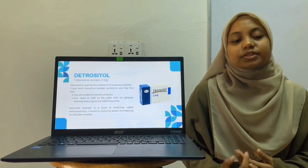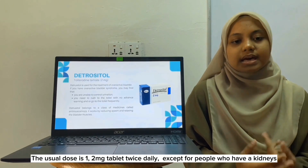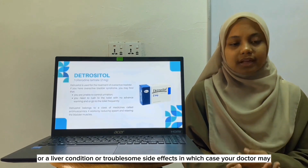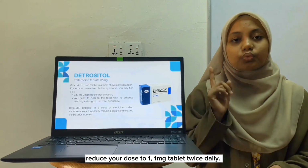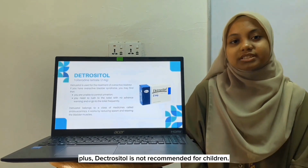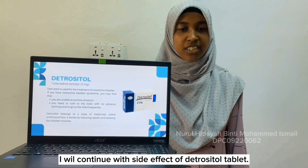Okay. The usual dose is one 2 mg tablet twice daily, except for people who have a kidney or a liver condition or troublesome side effect, in which case your doctor may reduce your dose to 1 mg tablet twice daily. Plus, Detrositol is not recommended for children. Thank you. I will continue with the side effects of Detrositol tablet.